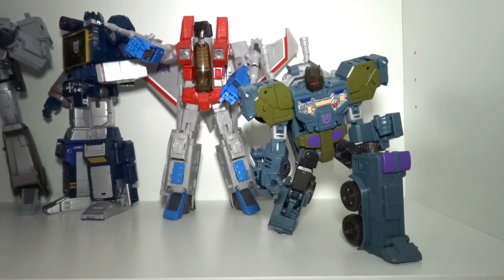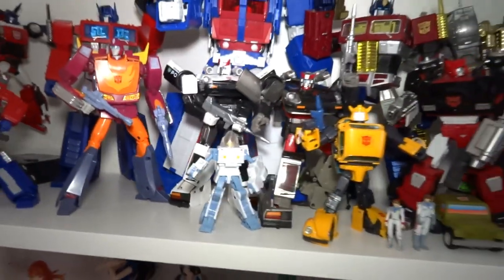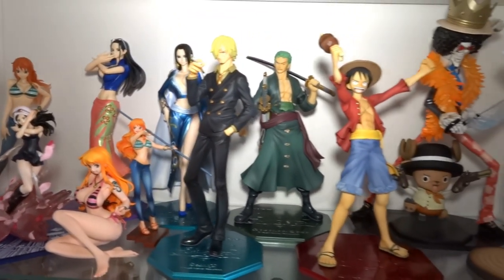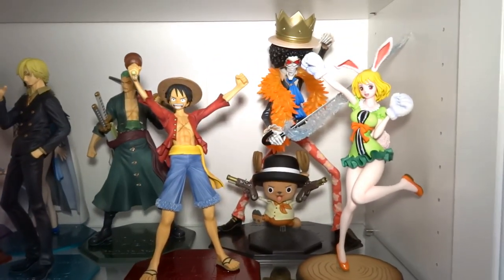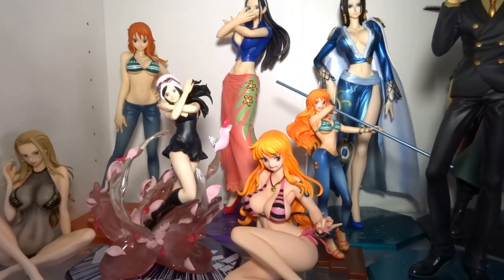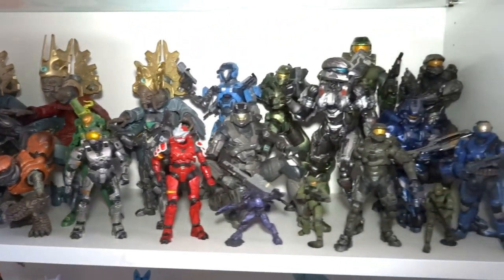This one was given to me by Kim as a birthday gift, but that was also a different line. I want to give a shout out to all the gifts. Moving on to the One Piece shelf, this is all Mega House One Piece figures, except for the two girls over here, which again were birthday gifts from my buddy Zach. Shout outs to him.